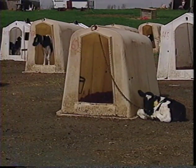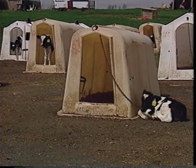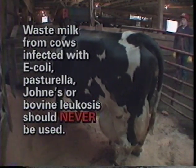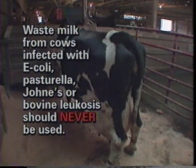To prevent antibiotic residue problems, milk from treated cows should only be fed to calves being kept as herd replacements or calves that are kept for a period of at least 8 to 12 weeks after the last feeding of such milk. Waste milk that is known to come from a cow infected with E. coli, Pasteurella, Johne's, or bovine leukosis should never be used.